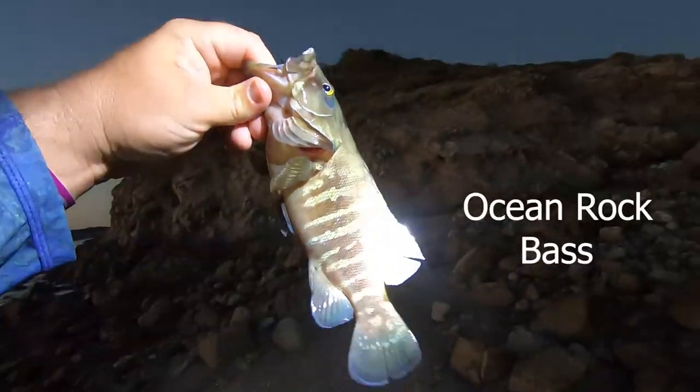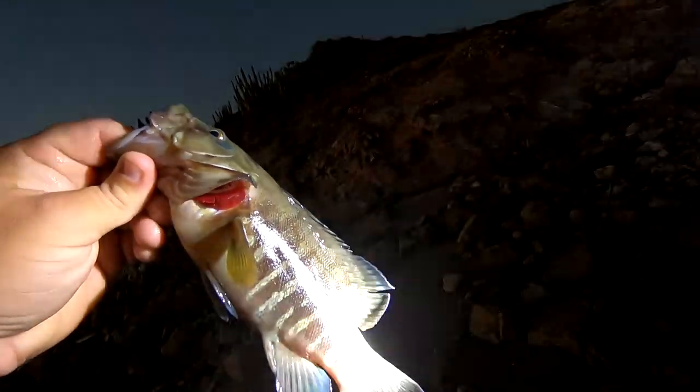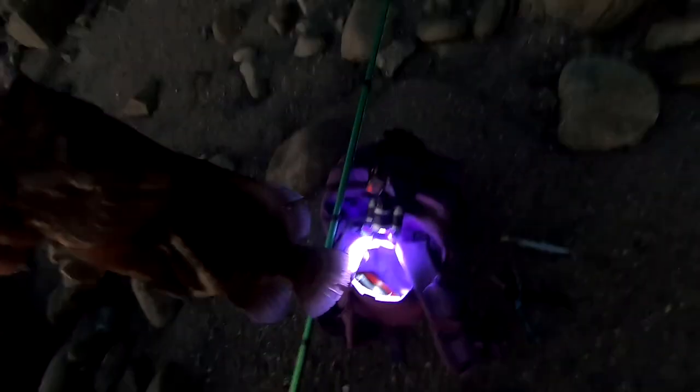Look at that, boys and girls. Look at how pretty that fish is. Wow. So freaking cool. He's got chompers in there. You guys can see him. He's got some freaking teeth. Let's see if you guys can see in there. Wow. What a pretty fish. I'm gonna get a quick picture and get him released. Oh man, that is so freaking sick.